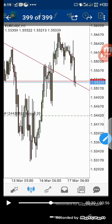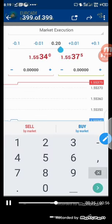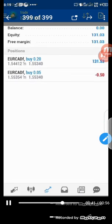There I saw an entry and I decided to add an entry. My balance is 0. Let's see, I added a 0.05 lot size. Yes, as you can see, the trade opened very well, with no problem.